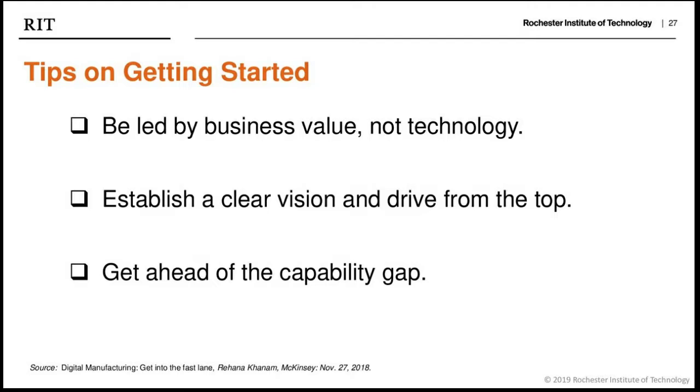So these are a few high-level tips. Most important is not being driven by the technology side, but by business value. Once you understand the business value, then you can look for technology solutions to help achieve that value. For example, if you have a line that occasionally goes out of control, causing scrap and downtime, but haven't been able to isolate the root cause, adding additional data collection and some advanced analytics or machine learning methods may be able to provide advanced warning of the problem so that it can be corrected before you have unscheduled downtime.